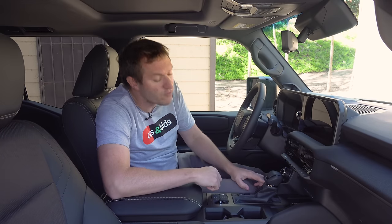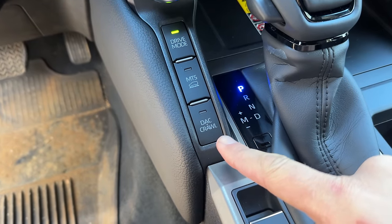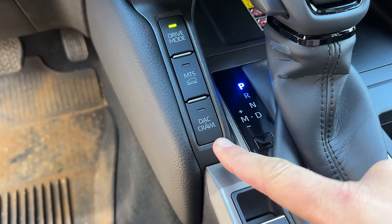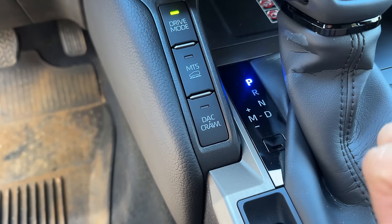Now, you will also see a button below all these that says crawl. This will turn on Toyota's crawl control system, which is a fantastic off-road kind of cruise control, get you unstuck feature. It really is a great system.